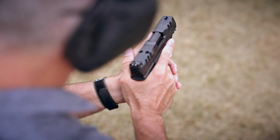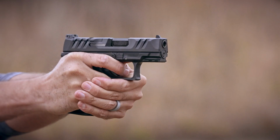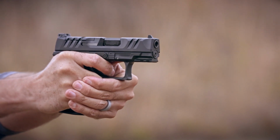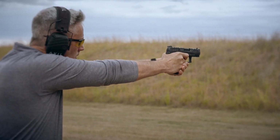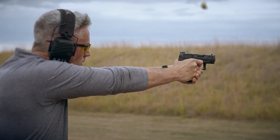Now this one that we have here is the F-Series, and the F-Series has a few different changes that are specifically designed to make it more comfortable for shooters with smaller hands, maybe new shooters. So the grip radius size has been reduced a little bit. The trigger is easier to reach. And one of the things that they did that was really intelligent, in my opinion, is they reduced racking force on the slide by about 20%, and that's a big deal.